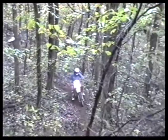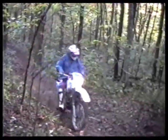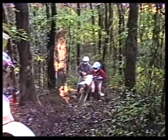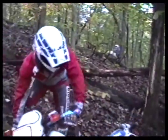Here we are at the first big hill on Sunday, and there's a lot of action here. About halfway up, there's an exposed tree root that causes a lot of trouble for riders, right there. Of course, some of them can't even get to the tree root. There's somebody detouring around.